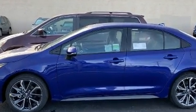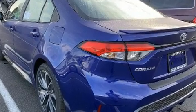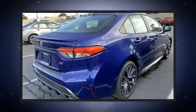Top features include a split folding rear seat, a tachometer, variably intermittent wipers, power door mirrors and heated door mirrors, remote keyless entry, and air conditioning.